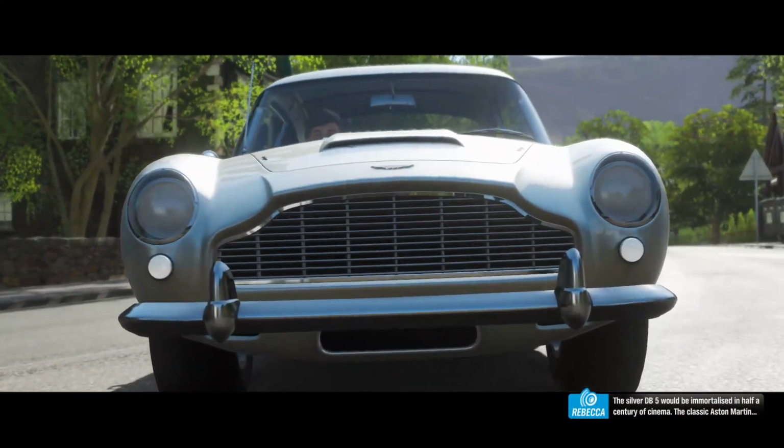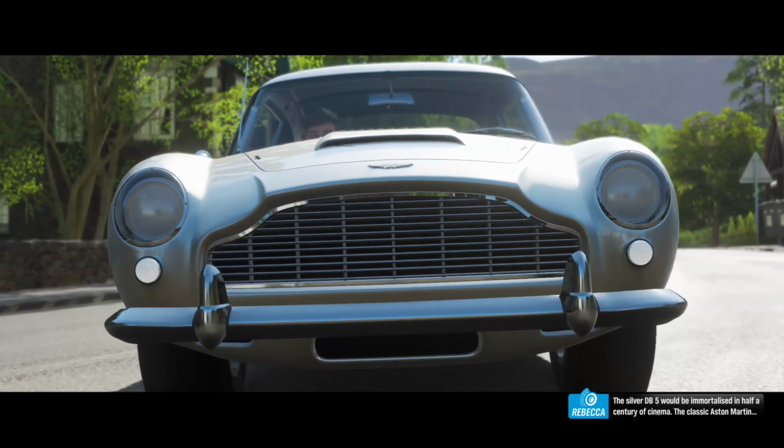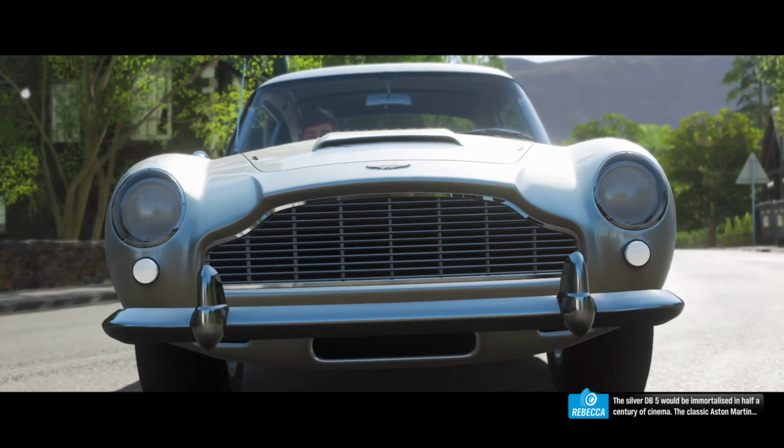The silver DB5 would be immortalized in half a century of cinema. The classic Aston Martin.